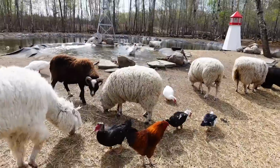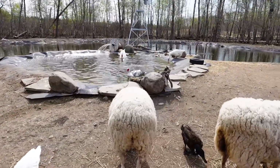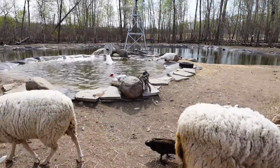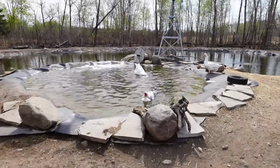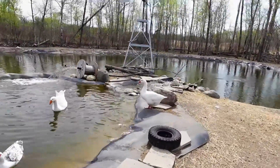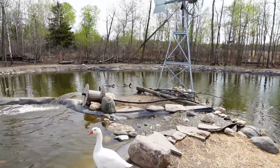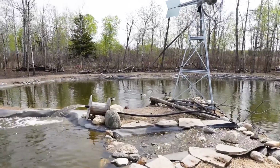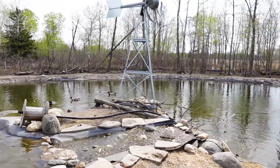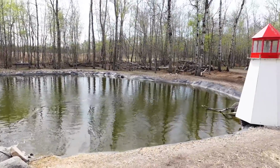So they've been making great use of the pond, and we did make a post about Timmy the turtle. So we have seen Timmy. Let's see if we can catch him. I don't see him. Usually he's sitting over there on the edge, but it seems like whenever I pull out this camera, we can't see him.